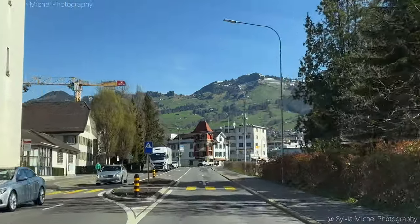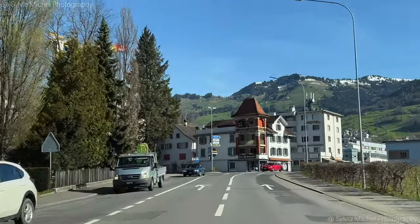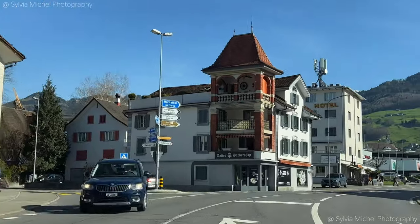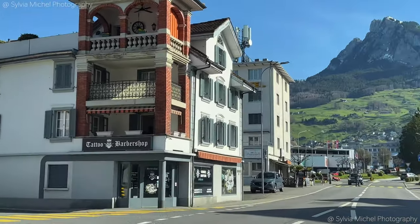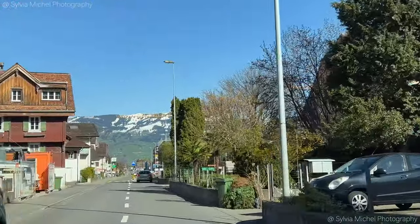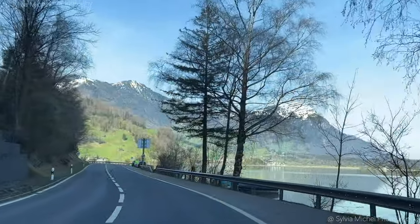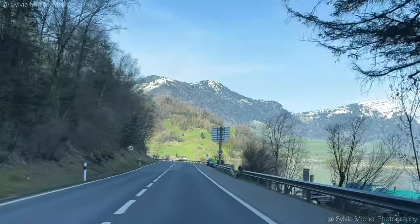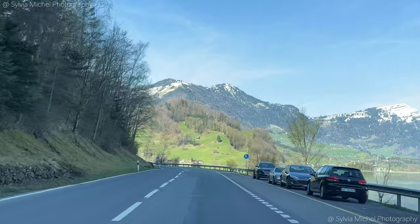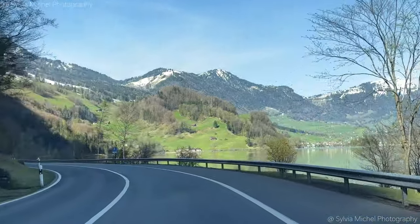So now we go on the left. It is a guess. I don't know it exactly, but I'm quite sure this is the right way to go where I want to go. And now I'll show you an area which you probably don't know. The name is Lauerz.